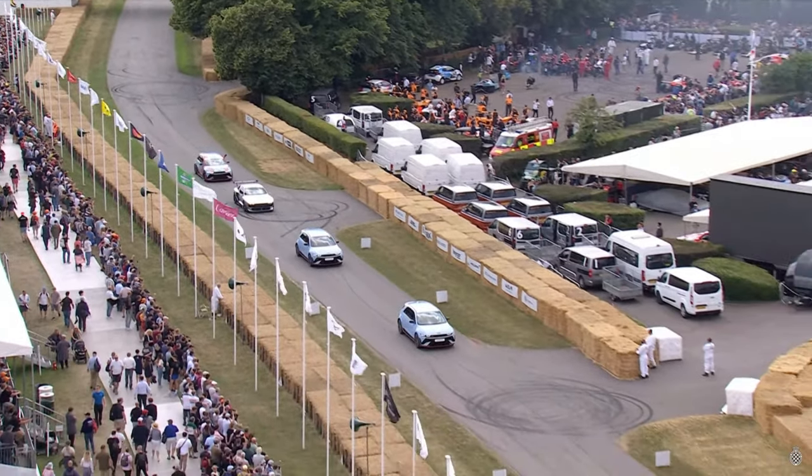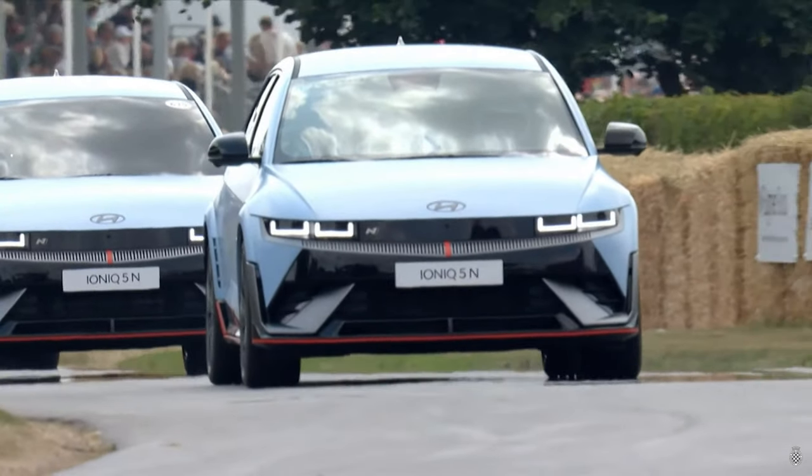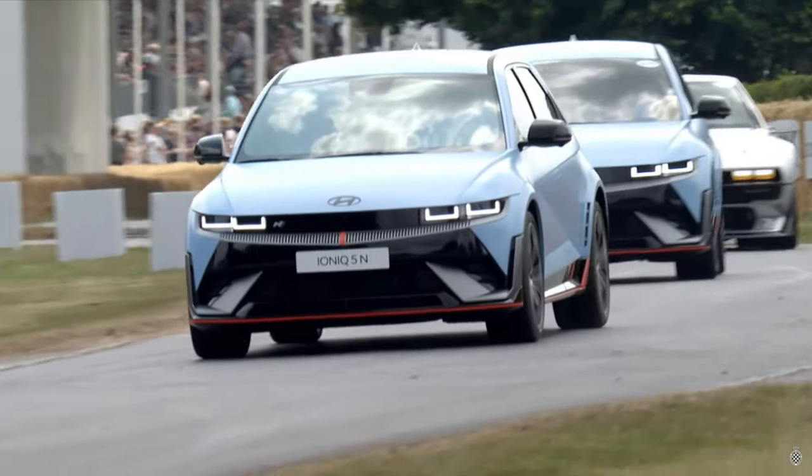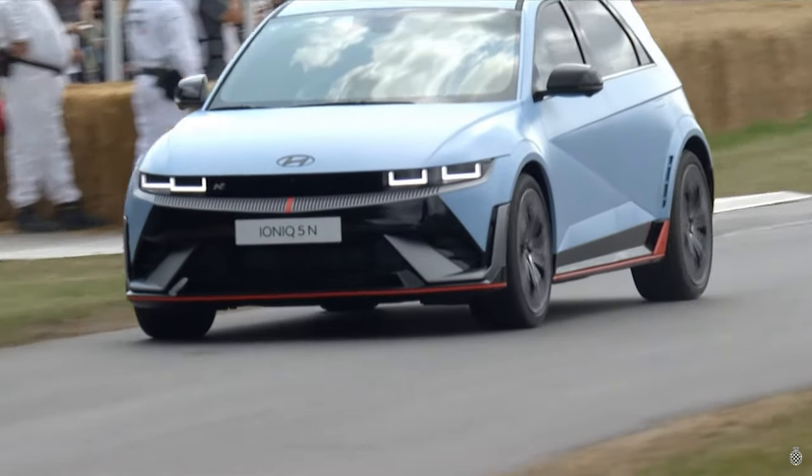And here on the screen, we have the Ioniq 5N, the drift spec car. And in the middle, you will see the silver car, which is called the N-Vision 74.